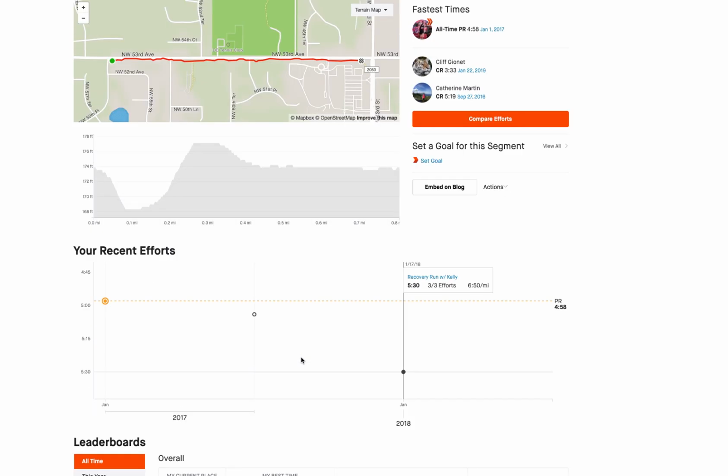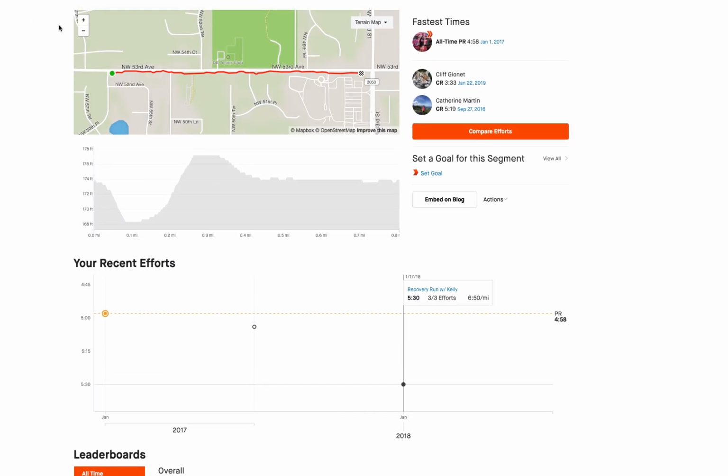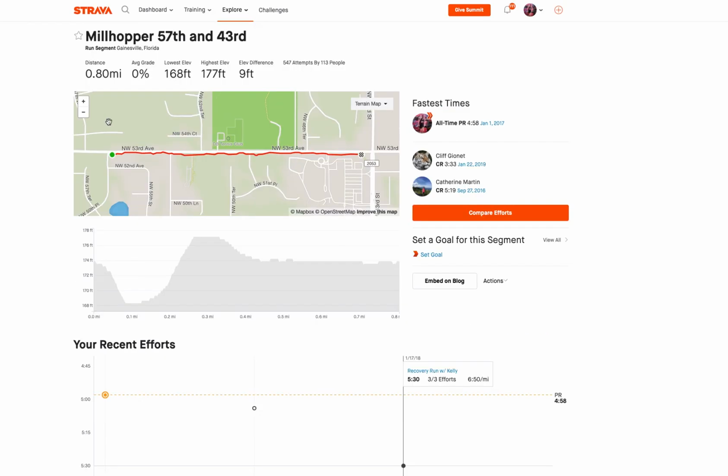And what I recommend doing is finding a couple different segments. You can go back, check out some different segments, and see maybe you can go for a couple different ones on the same day, or you incorporate it into a workout. Just have fun with it.